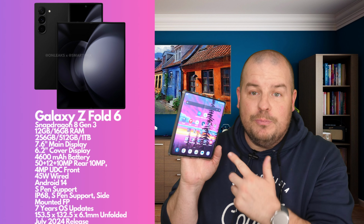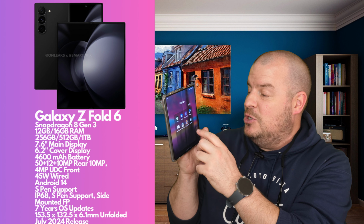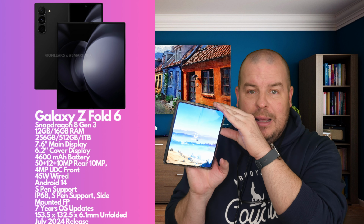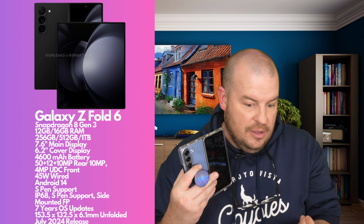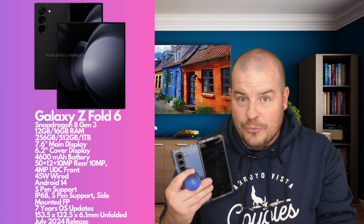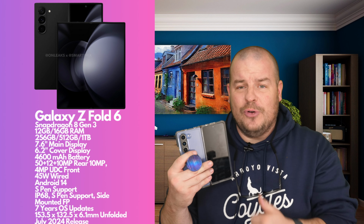Now, performance is pretty good on this. You get Snapdragon 8 Gen 2, so if you love gaming and doing that kind of thing, you're gonna have absolutely no problem running any game that you throw at it. 12 gigs of RAM, Snapdragon 8 Gen 2. With the 8 Gen 3, the Galaxy Z Fold 6 is gonna be even more powerful, so you'll game even better. Probably not hugely noticeable day to day, but you will get some more frames per second.